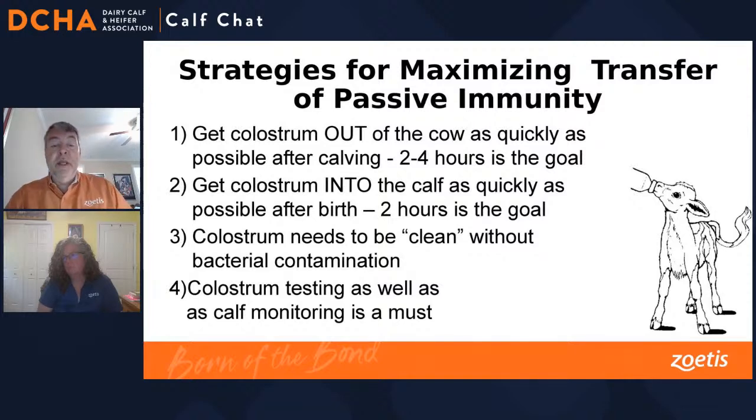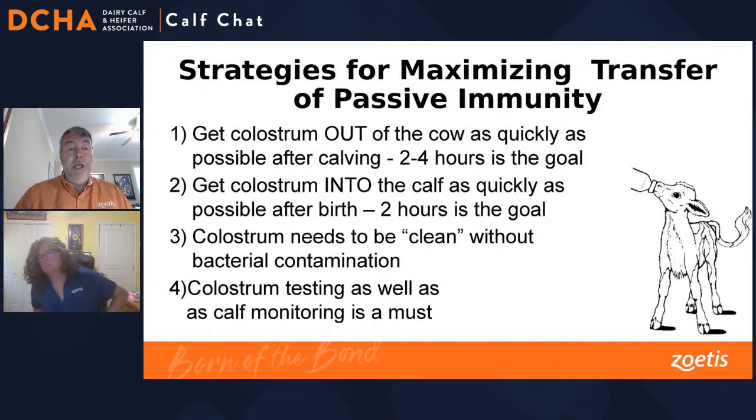And then lastly, bacterial contamination. So we know bacteria, you can have very good quality colostrum. It can have high antibody concentrations, but bacteria will actually compete with those antibodies for absorption in the gut, in the intestine. So we can have failure of passive transfer if the colostrum is not harvested and fed cleanly.